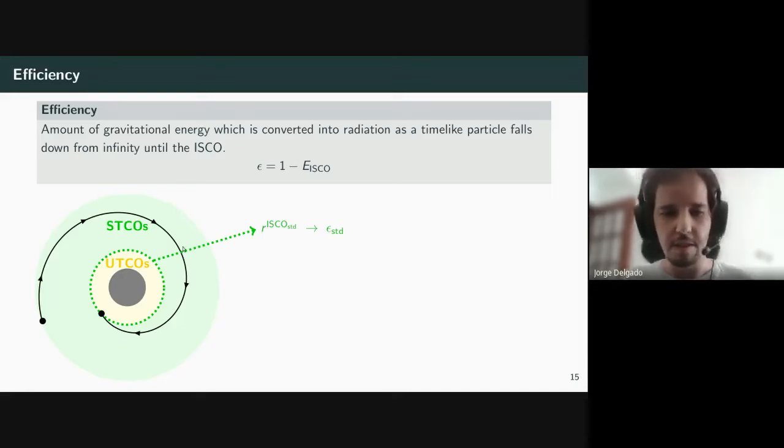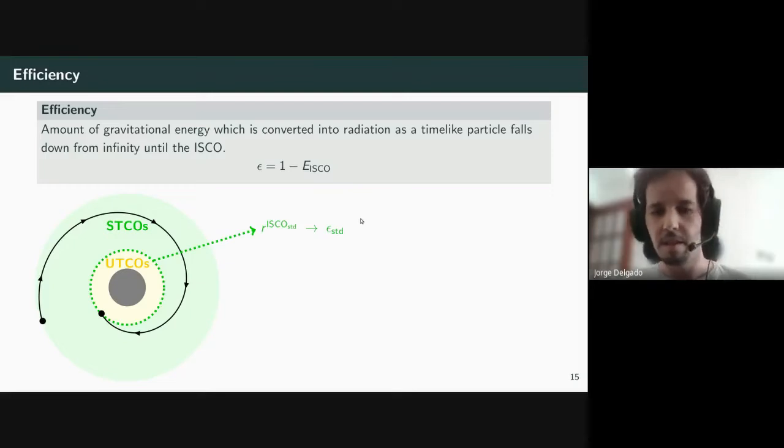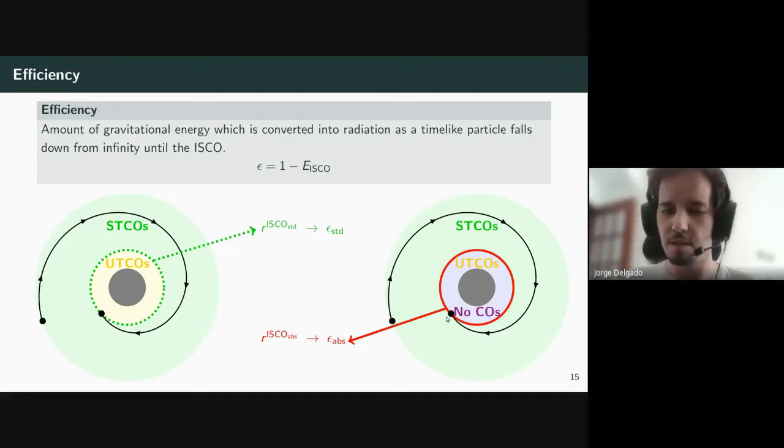In the case of the standard efficiency, we consider the time-like particle which is falling through a series of standard time-like circular orbits until it reaches the standard ISCO, and there you define the standard efficiency. In a similar way, you can define the absolute efficiency as some particle which is falling through a series of time-like circular orbits until it reaches the absolute ISCO, and there you compute the absolute efficiency.